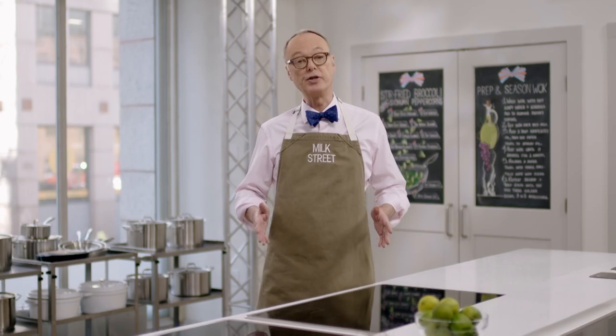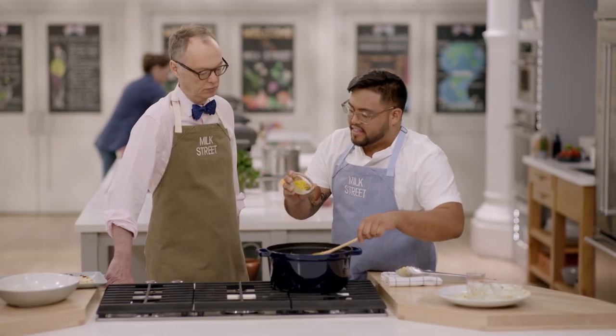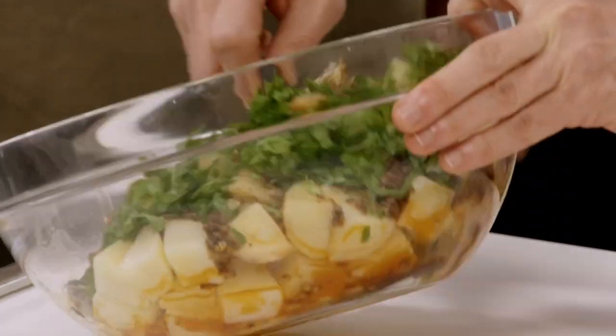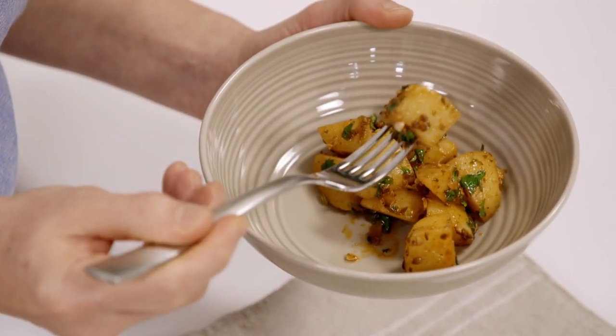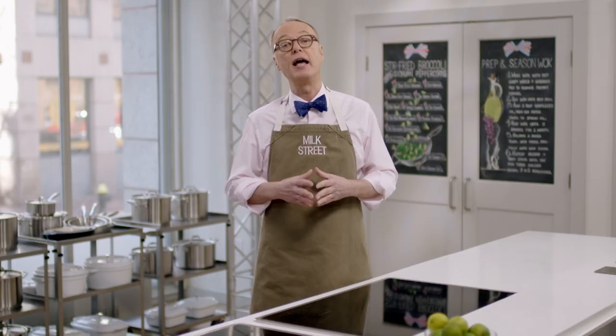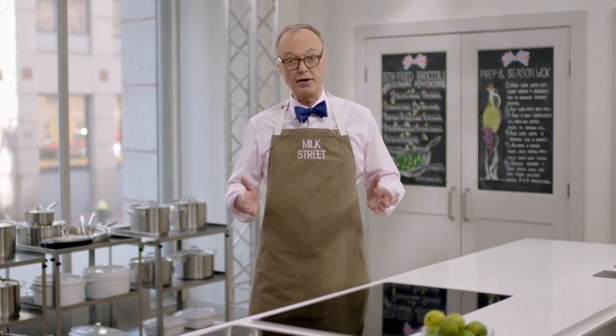Today on Milk Street, we're going to explore the cooking of North Africa. We start in Marrakech. We make a tangia, which is a meat stew with all sorts of spices and preserved lemons. And then we go to Cairo and walk the streets to find two great vegetarian dishes. One is a spicy cumin coriander potato dish, and the other is eggplant in a spicy sauce. So stay tuned as we explore the cooking of North Africa.